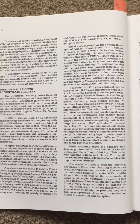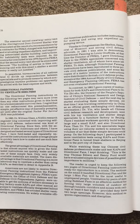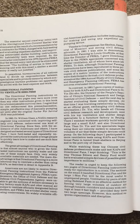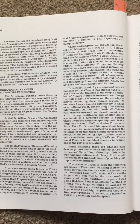In contrast, in 1981, I gave copies of instructions for both KAPs and directional fans to Dr. Yin Zixu, the director of the People's Republic of China's National Research and Defense Institute of Civil Defense. And the next day, he started evaluating these simple devices. At that time, I was traveling extensively in China as an official guest, exchanging civil defense information. Dr. Yin, who heads all Chinese civil defense research and development, went with his top ventilation and shelter design specialist to a furniture factory in Beijing.